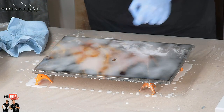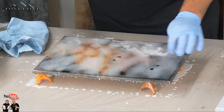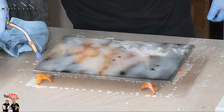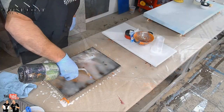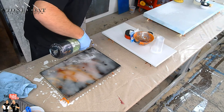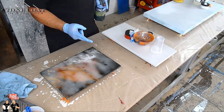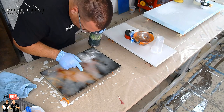As you heat it up, it becomes a little more thin and runny, which is completely normal. Right now I'm getting out little brush things I missed. So that's 2 torchings. It's clearing up every time, but I'm going to let it sit here. I got a debris in here.